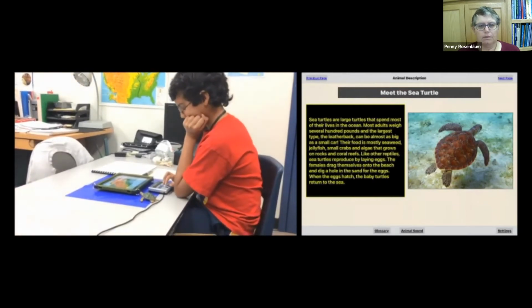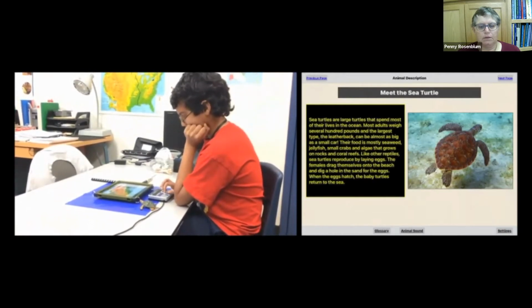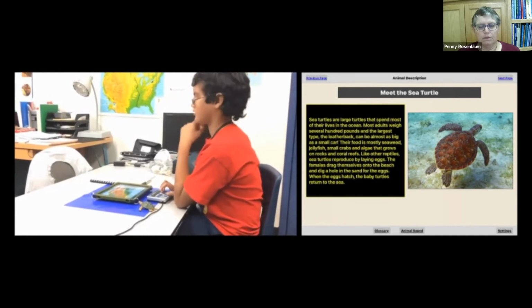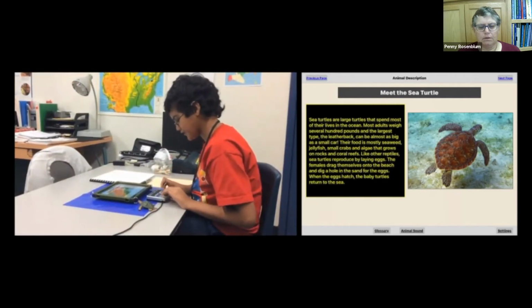Sea turtles are large turtles that spend most of their lives in the ocean. Most adults weigh several hundred pounds and the largest type, the leatherback, can be almost as big as a small car! Their food is mostly seaweed, jellyfish, small crabs and algae that grows on rocks and coral reefs. Like other reptiles, sea turtles reproduce by laying eggs. The females drag themselves onto the beach and dig a hole in the sand for the eggs. When the eggs hatch, the baby turtles return to the sea. Image: A sea turtle. Glossary. Animal sound. Button. Animal sound.